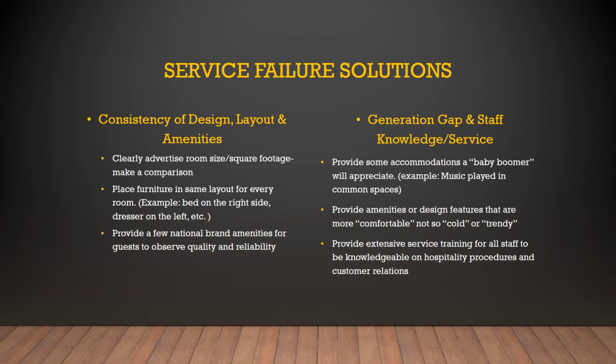Placing the furniture in the same layout, because it is a converted building. The rooms don't typically have the same layout when you walk in the door, but trying to put every bed under the window or to the right of the room, the dresser on the left of the bed, creates some consistency that the guests will appreciate and recognize.